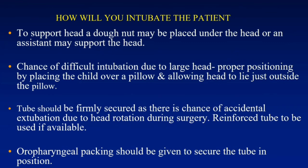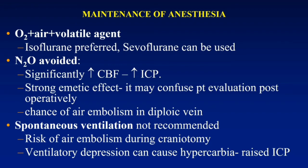And then the tube should be firmly secured, as there is a chance of accidental extubation due to head rotation during surgery. And then oropharyngeal packing should be given to secure the tube in position, because the child's head will be rotated here and there during the surgery.